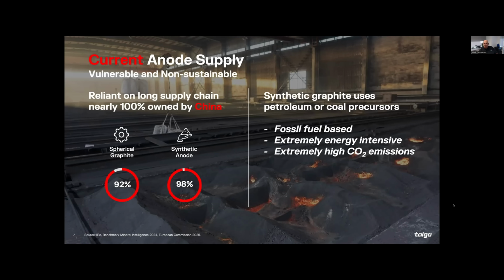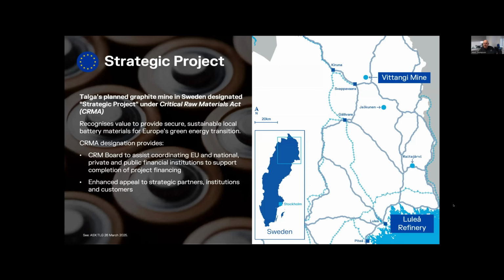By comparison, we're building a totally different project. So the Vittangi mine combined with the refinery in Luleå, they're both now designated strategic projects separately. The mine under the Critical Raw Materials Act. And what that does is, it's a little bit hard to define. I'll go into it maybe in a little bit of detail in question time, but it's been actually a big deal in Europe. It's been highly recognized there about the quality of the project and its effect on customers and financiers. That's where we are in North Sweden as an intro.